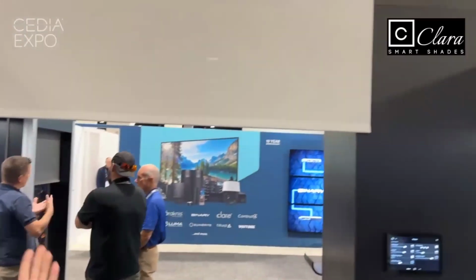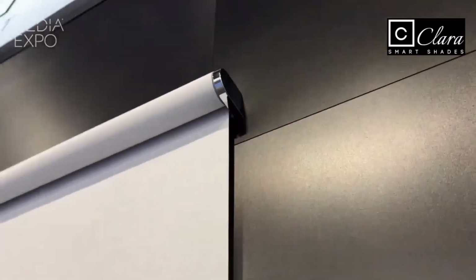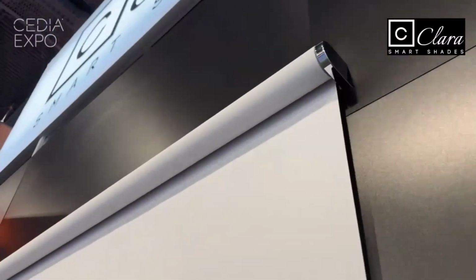Now I'd like to show you our newly released chrome end caps. Last year when we came, everybody was clamoring about a metallic end cap. We listened to the industry, and so this year we've brought it out. This is featured on our open roll shade.